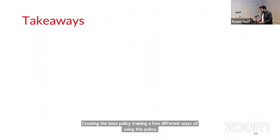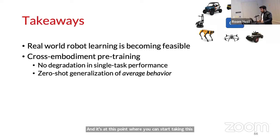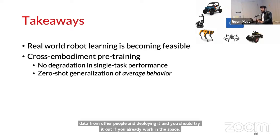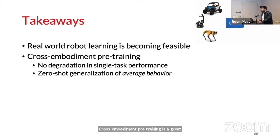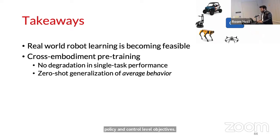Quick takeaways: real-world robot learning is becoming feasible, especially for small robots doing not very safety-intense tasks. And it's at this point where you can start taking this data from other people and deploying it. And you should try it out if you already work in the space. Cross-embodiment pre-training is a great idea, not just for training visual features, but also for training policy and control level objectives. And there's nothing to lose in that. You do not risk losing degradation in your own robot, but you stand to gain a lot.